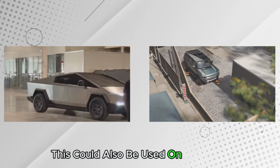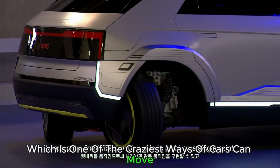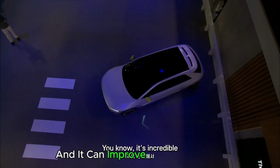This could also be used on the road. An even crazier example of the use of this could be the Hyundai Mobis steering, which is one of the craziest ways the cars could move, seen at CES 2024. This could change the way the vehicle moves, and it can improve your daily drive.